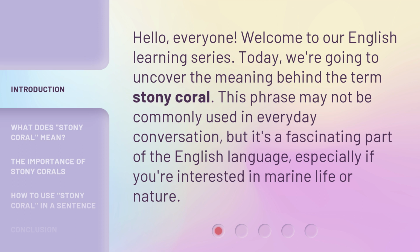Today, we're going to uncover the meaning behind the term stony coral. This phrase may not be commonly used in everyday conversation, but it's a fascinating part of the English language, especially if you're interested in marine life or nature.